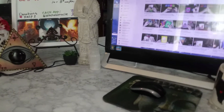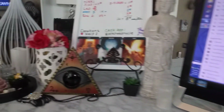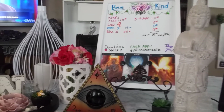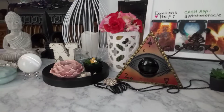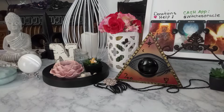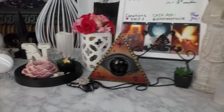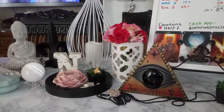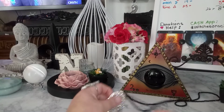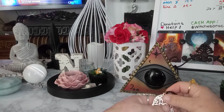So my little setup here is this. I have my kind of side area here, my computer. This is where I have my board where I break down my readings into numerology and whatnot. And then I have my scrying eye. I have lovely fake flowers that I spray essential oils on, so I have this beautiful scent. I have my lovely statues here, which bring really calm, cool energy. And then I have my Hand of God here that I love. So that's always present.